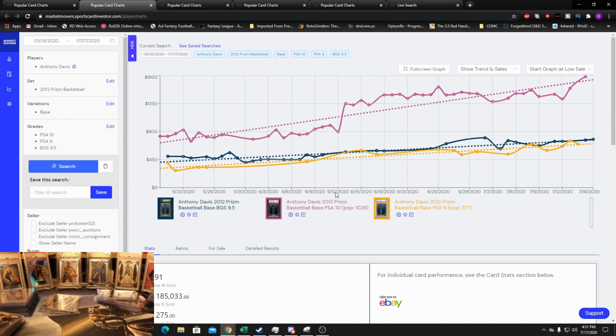Then something else happens. Around June 12th, the PSA 10s go from selling for around $1,000 to almost 1,400, 1,350. So you see this huge spike here on this graph, and these two just keep on chugging along. Here they separate a little bit, drops back down again. There was never a huge spike here like you see on the PSA 10.